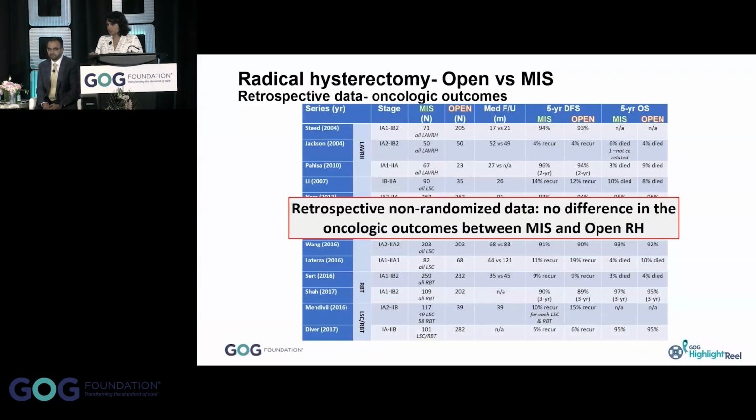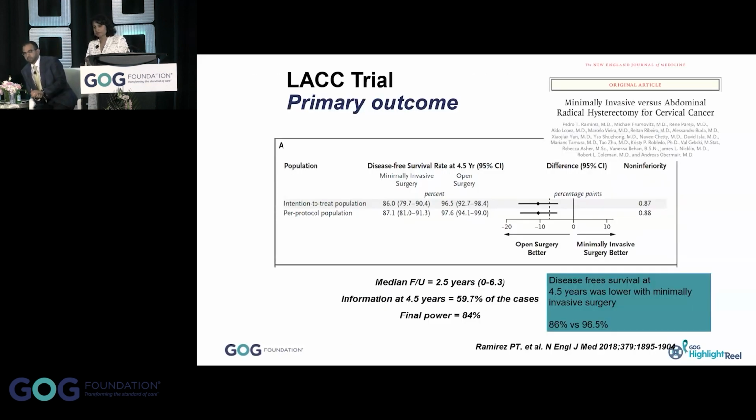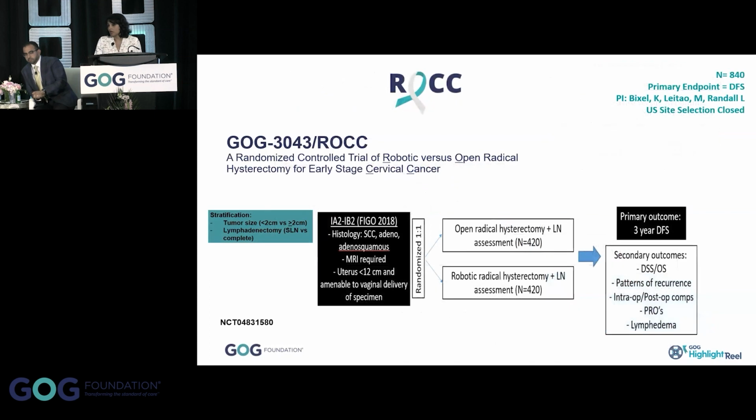So we know from retrospective non-randomized trials that there's been no difference in oncologic outcome between MIS and open radical hysterectomy. But the LACC trial challenged that and noted that the disease-free survival at 4.5 years was lower with minimally invasive surgery, at 86 versus 96.5%. And so this has led us to really definitively look at some of the potential shortcomings in the LACC trial, namely not having a preoperative MRI assessment for tumor size, as well as utilizing containment methods during tumor removal.